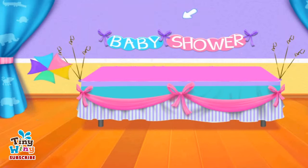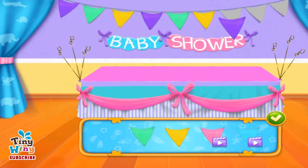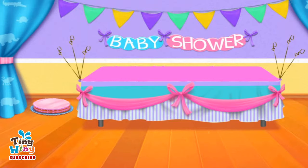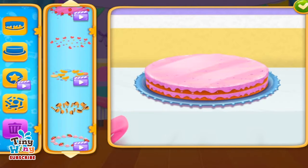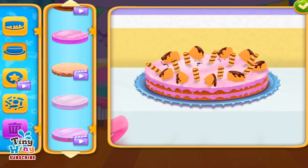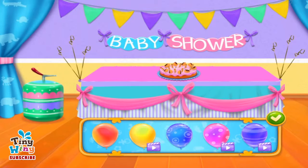Awesome! Now let's decorate. Awesome! Mmm, the cake arrived! Awesome! Now blow the balloons! And hang them by the table.